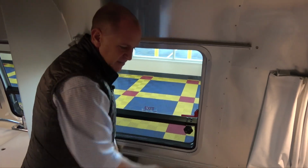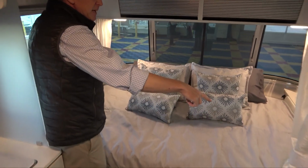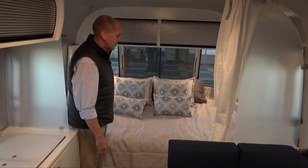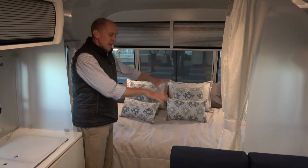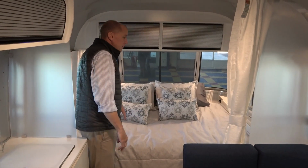And then the bed itself, Airstream always runs a nice quality mattress, and this bed is actually 80 inches long. And so you can be pretty tall and you're going to fit really well in here. And there are some 12-volt and USB plug-ins beside the bed.